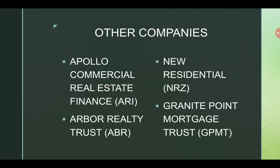All right, so let's look at the other companies. We have Apollo Commercial Real Estate Finance, ticker symbol ARI, Arbor Realty Trust, ticker symbol ABR, New Residential, ticker symbol NRZ, Granite Point Mortgage Trust, ticker symbol GPMT.